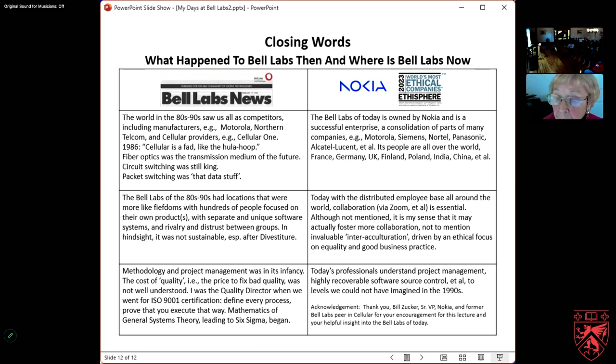The other thing I learned from Bill is that professionals today have incredible project management, highly recoverable software control systems with trunks. They can run new systems a couple of times a day. It used to take us, we would do one every 3 to 6 months. And they have automation levels today that I couldn't have imagined. I didn't even begin to understand what it is. I just accept it. So in closing, I wanted to thank Bill Zucker, who is now a senior VP at Nokia, former peer, who encouraged me to do this lecture. And he gave me helpful insight into what Bell Labs is today.